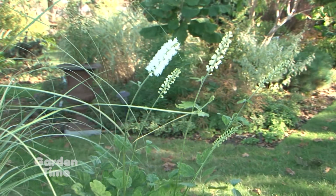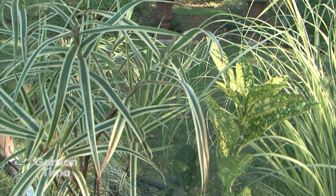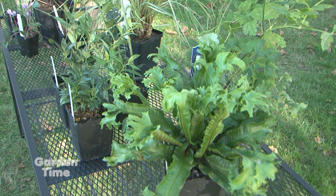So there's just so much that you can be looking at and planting in your yard now. Absolutely. Things that you don't think of during the spring when you're inundated with everything else. We have such a great climate. You should have something beautiful in your garden blooming or looking amazing every month of the year.